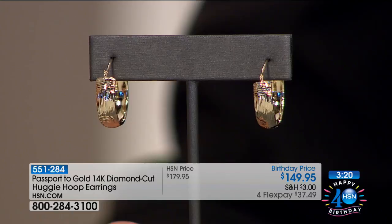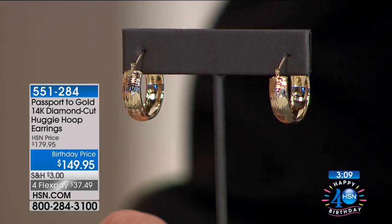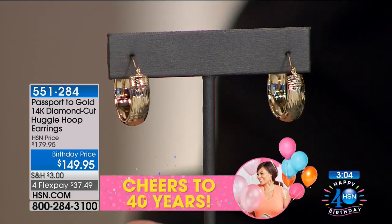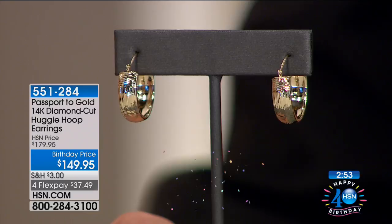But this is solid 14 karat gold. And one of the things that I know over my time, and I've been doing this for over 17 years, showing gold and gemstones around the world, is that we all know that when prices go up, obviously it's reflected in the jewelry price. To get a pair of earrings, solid 14 karat gold, in this huggy style with this beautiful design, for under $150 is extraordinary value.